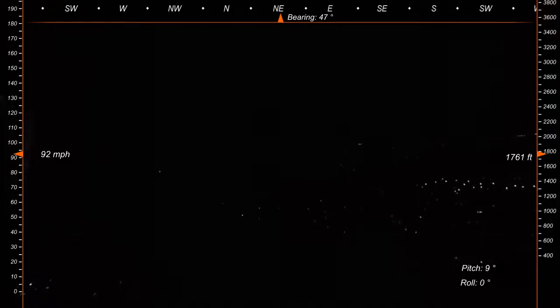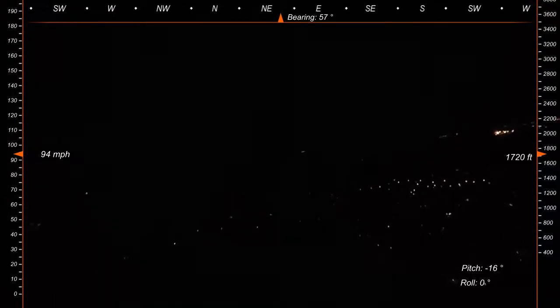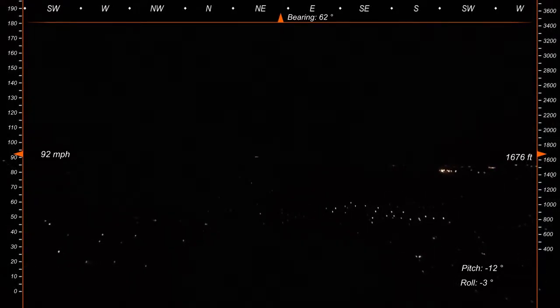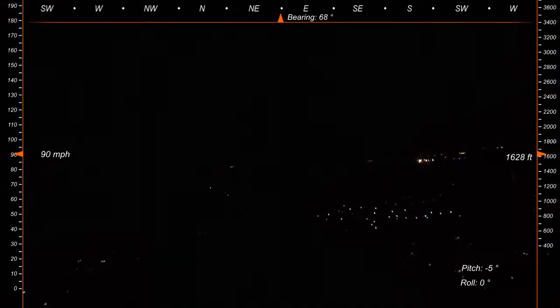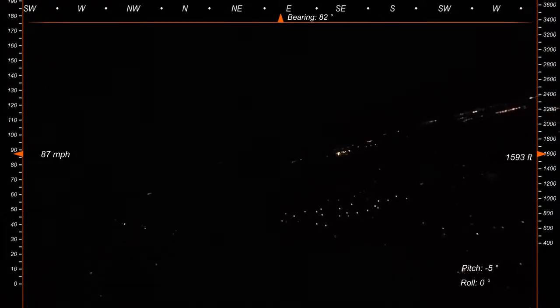Base. Tower line 7508 with you on a visual, 23 left behind the traffic. 7508, caution wake turbulence, clear to land. 7508, clear to land, 23 left.